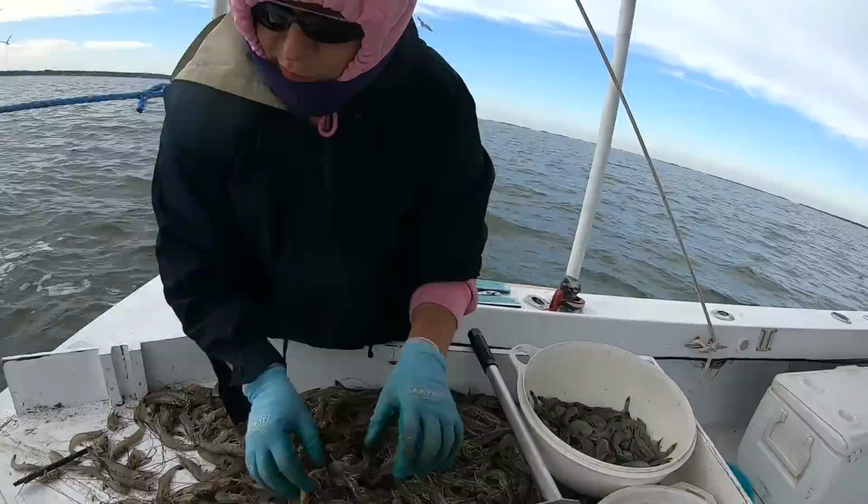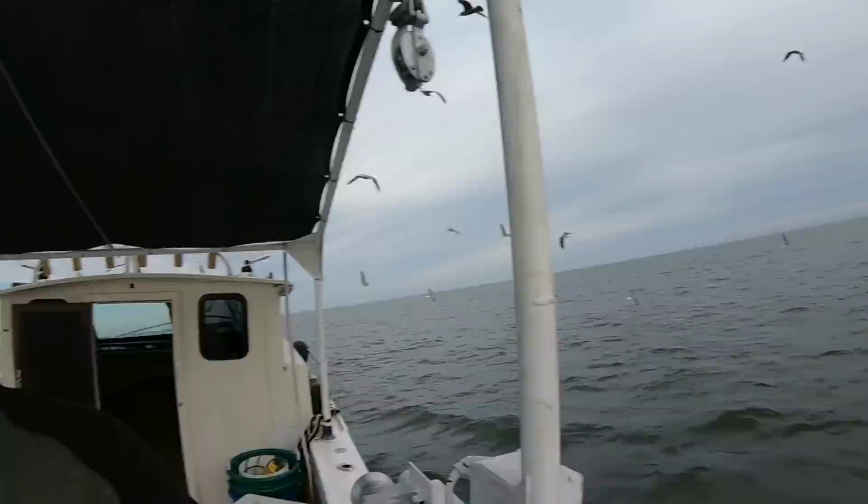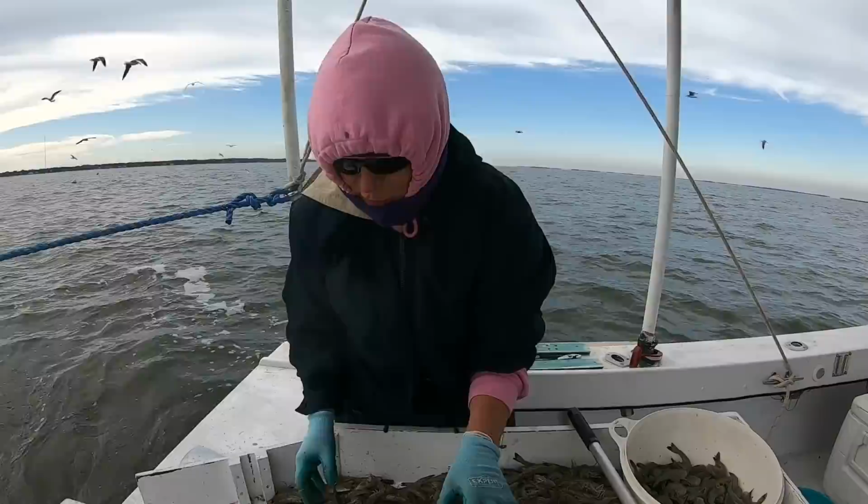The work right here has begun on the Drag Queen. You're on board the Drag Queen. We have named this boat the Drag Queen. Actually, Steph named the boat, right, Steph? Yep.